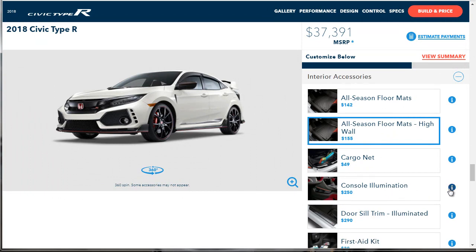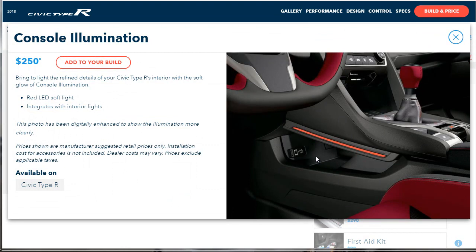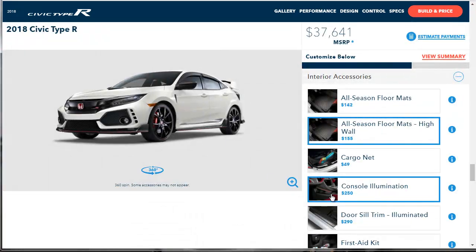Console illumination? Yeah. Oh, I didn't even see that down there. Look at that for the USB and all that. And so I'm assuming red LED soft light integrates with your interior lights. I like it. Boom. Done.